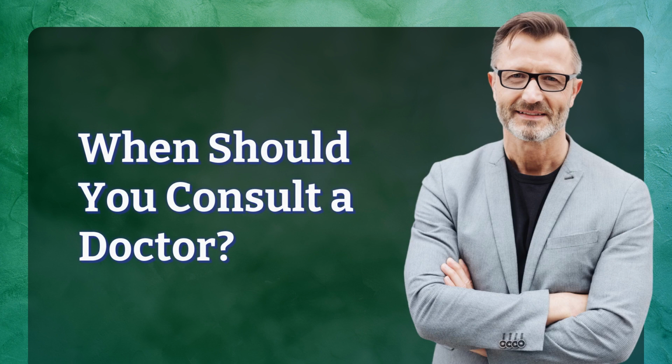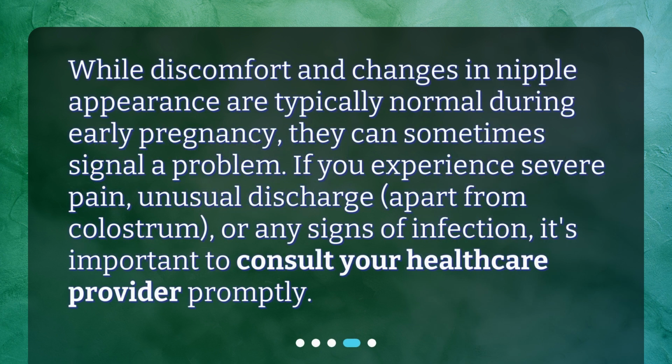When should you consult a doctor? While discomfort and changes in nipple appearance are typically normal during early pregnancy, they can sometimes signal a problem. If you experience severe pain, unusual discharge, apart from colostrum, or any signs of infection, it's important to consult your healthcare provider promptly.